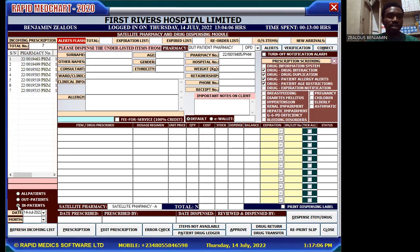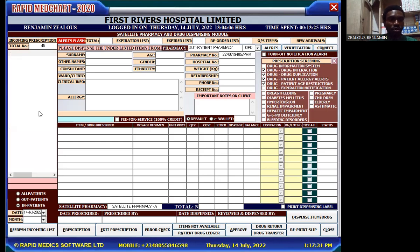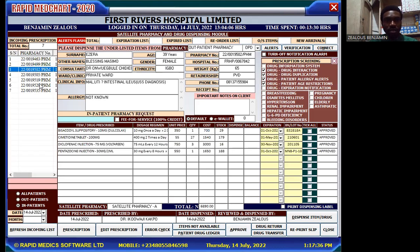When you click on inpatient, it only displays prescriptions that were posted from the ward to the pharmacy. So you can search quickly, instead of looking through this bulk of prescriptions for a patient number, because sometimes the nurses come to the pharmacy and say drugs were posted for a certain person, but we don't have the prescription number. Once you've identified that it is coming from inpatient, you go to inpatient and click one after the other to check the patient name and the drug.